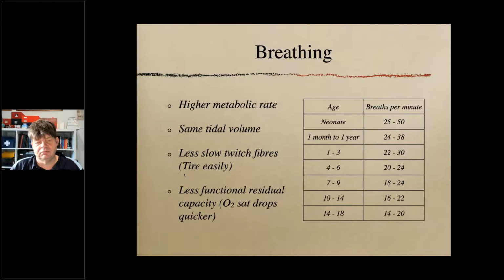Certainly, children have a high metabolic rate and about the same tidal volume percentage-wise for breathing. So they produce more carbon dioxide because of a high metabolic rate. Each breath's about the same size relatively, so they've got to breathe faster. So the smaller you are, the faster you breathe.